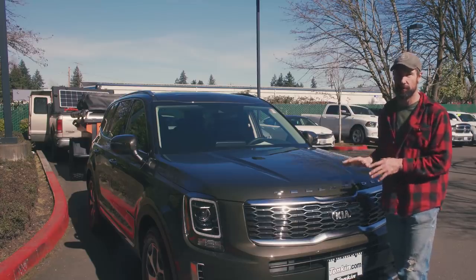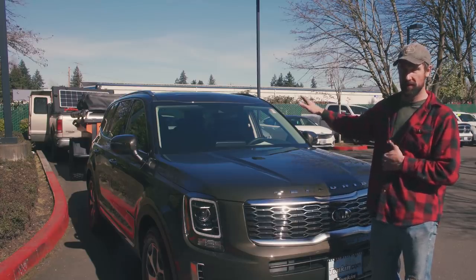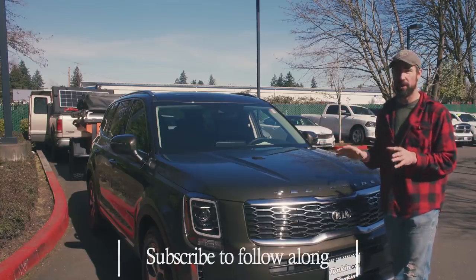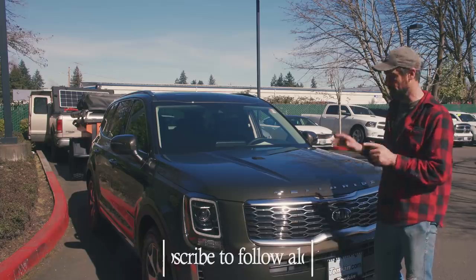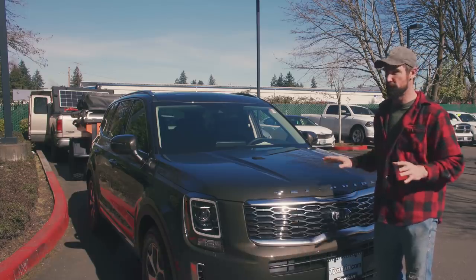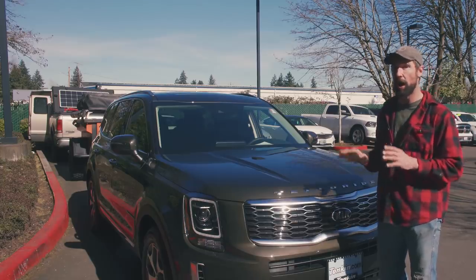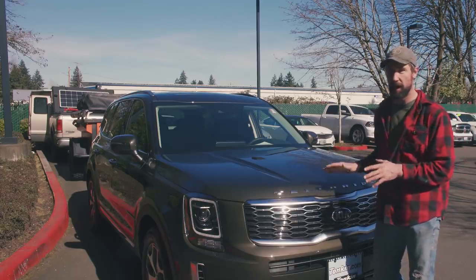Right now the car does not have a receiver, so we're not gonna be able to take my little trailer that I normally have, but it will eventually get a receiver and we'll be using the trailer with this car eventually. But for the weekend, we're gonna take it out just bone stock and see how the car performs and how we do off-road with it completely stock as it is.